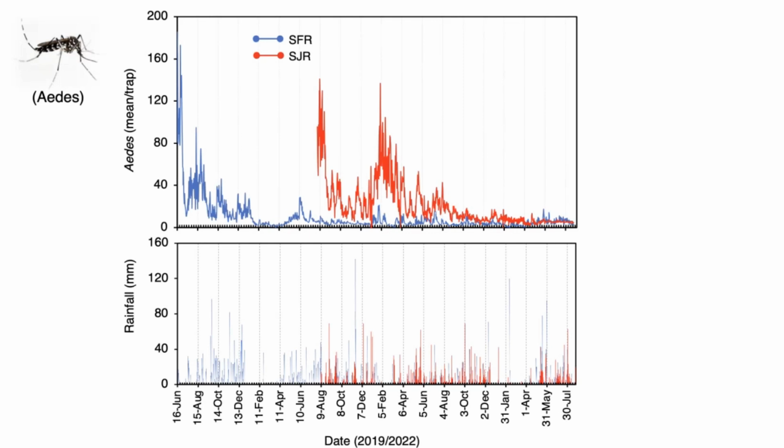I can show you this in a graph. On this graph, you see that we started on the 16th of June 2019. The blue line in the top graph is what we had on this island, which is called SFR, Soneva Fushi Resort. You can see that when we started, the density of mosquitoes, so the average number of mosquitoes per trap per day, was very high. We were on an average of 100 to 110 mosquitoes per trap per day.